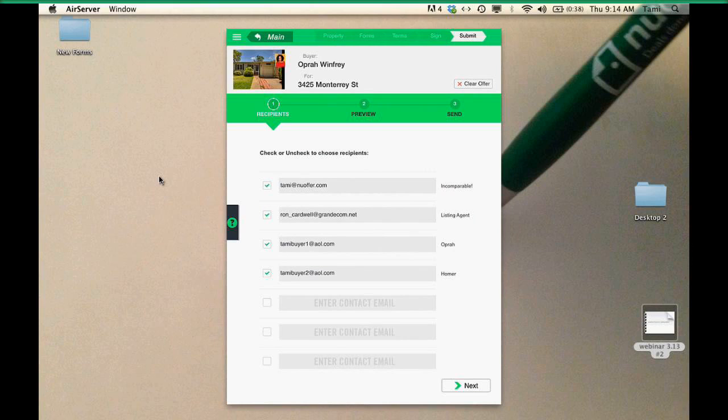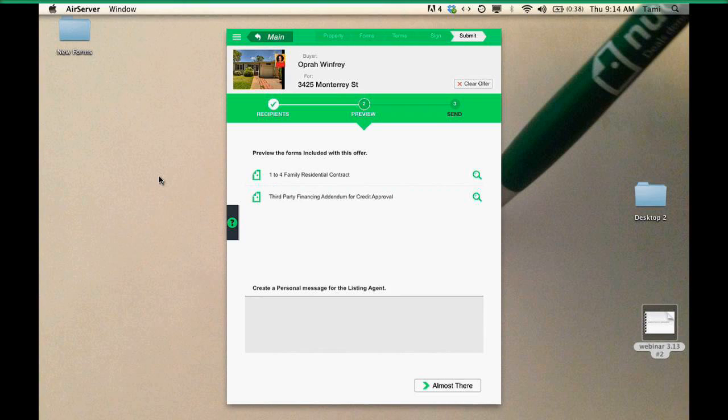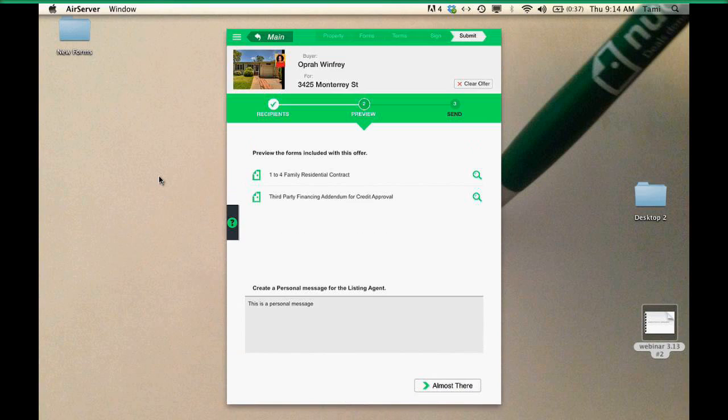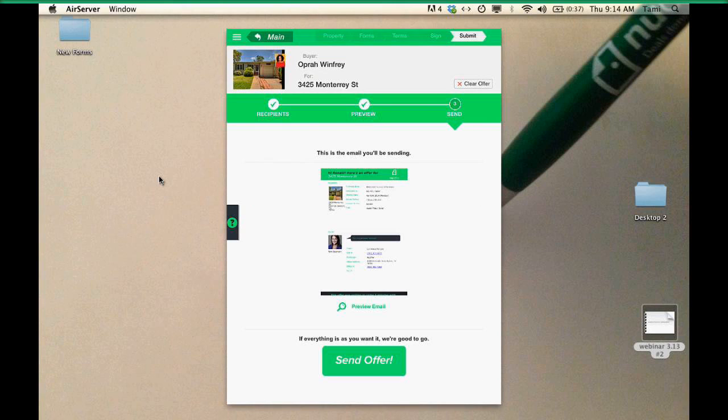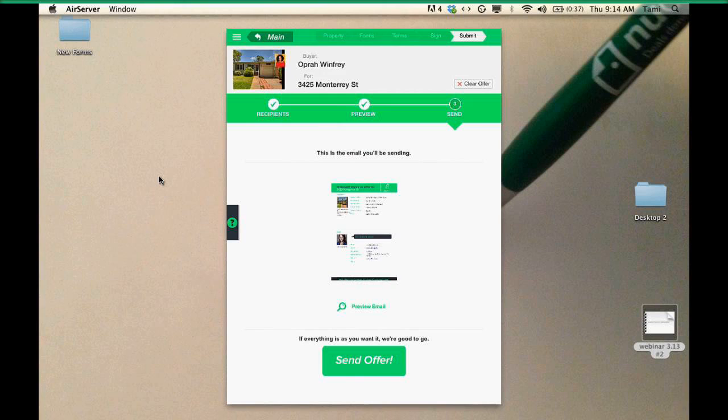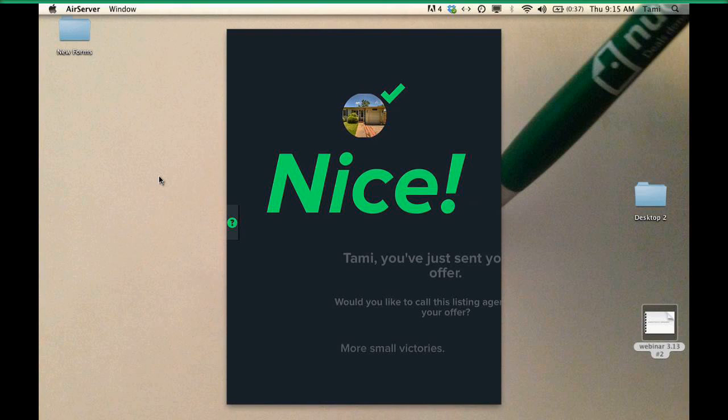Now, I'm going to uncheck the listing agent box because I don't actually want to send this to the listing agent. You will leave this checked because you want to make sure that the listing agent gets this. Then I'll just tap Next, write a personal message, and I can review the documents, and then I can see a preview of the email we're going to send. We'll see an outline of the offer we just wrote, as well as all of my contact information and my personal message. And when I'm ready, I'll just tap Send Offer, and I'll get congratulated.